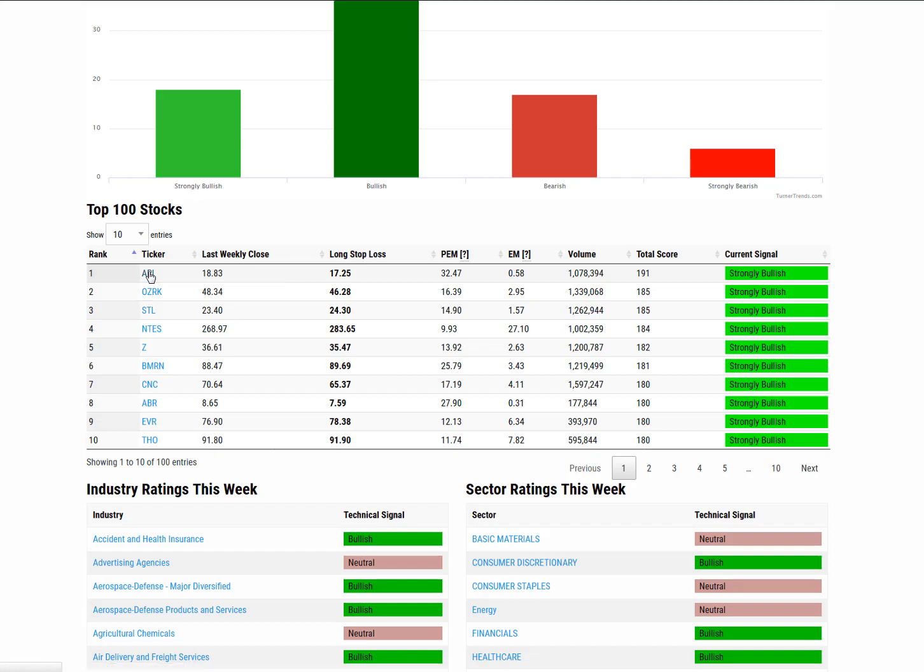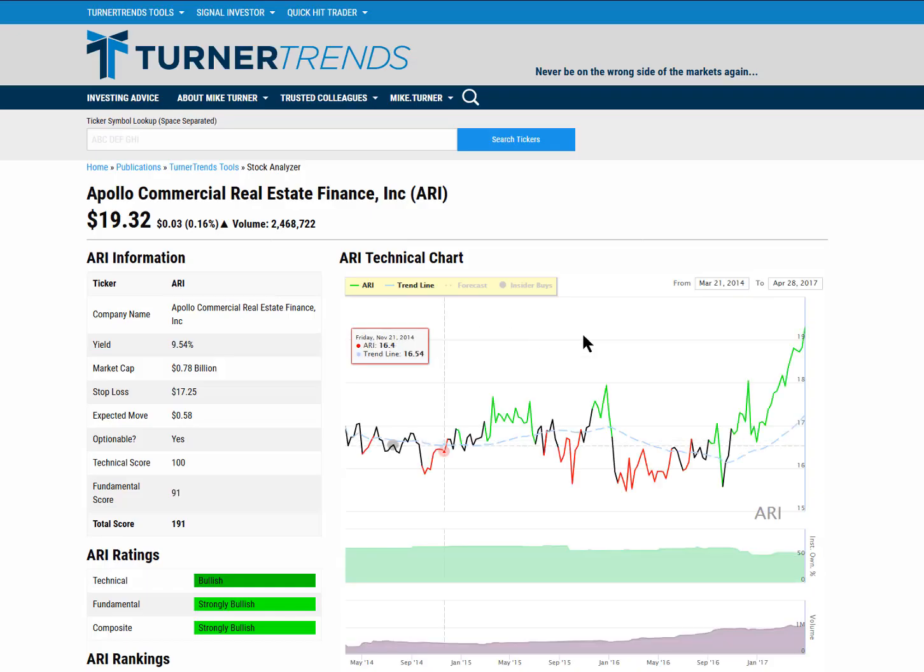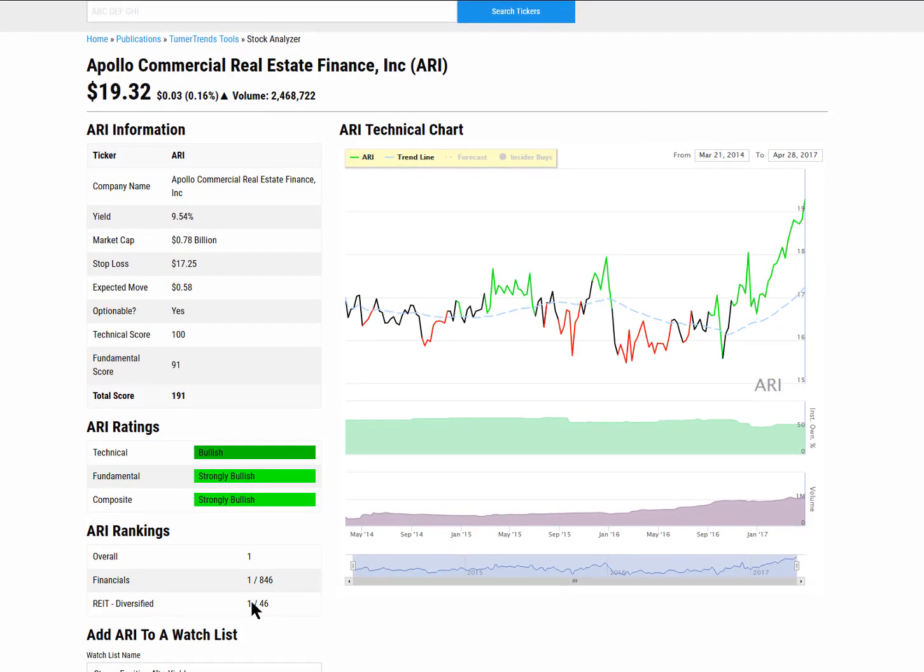I'm going to click on it, and that'll come up and show you a pretty nice looking chart. This is ARI, and I'm not recommending this over any of them. I'm just showing this as an example, and you can see that it's strongly trending higher at this particular time. Its technical rating is bullish. Its fundamental score is strongly bullish. You can see institutional ownership is pretty strong. The volume has been moving higher.